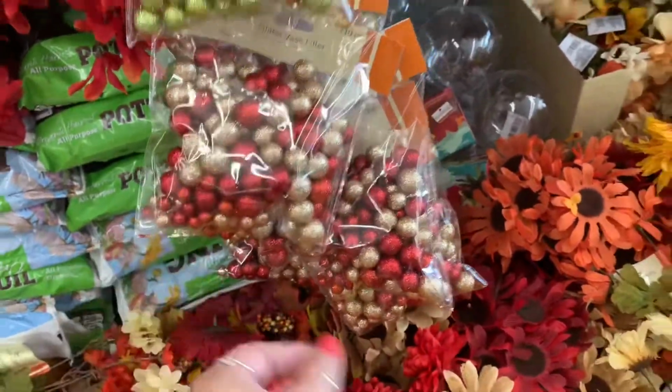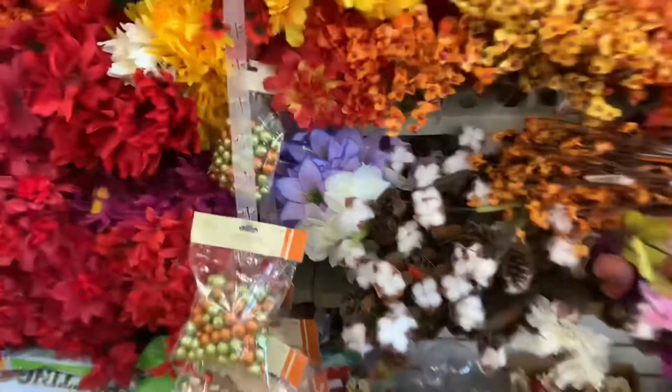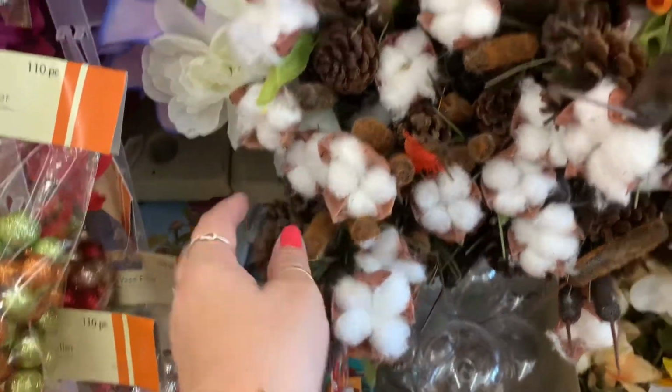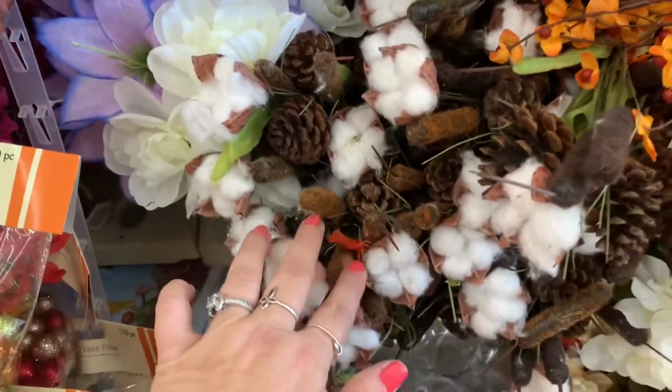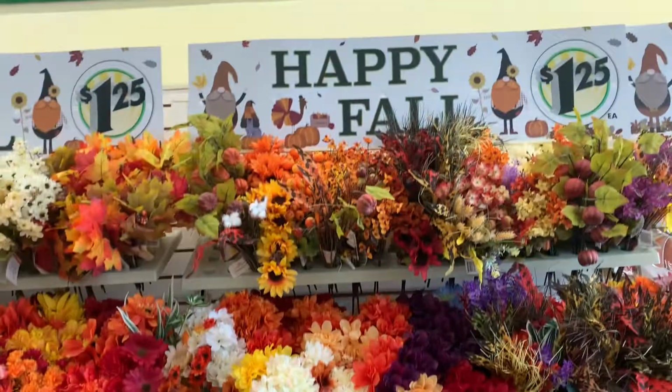And then looky here, here's some glitter vase filler. Or you could put it in a little table setting. That would be pretty. Here's the cotton. Here's one with the cotton and the cattails, and it has a little pine cone on it. I could do a video on just all the floral.